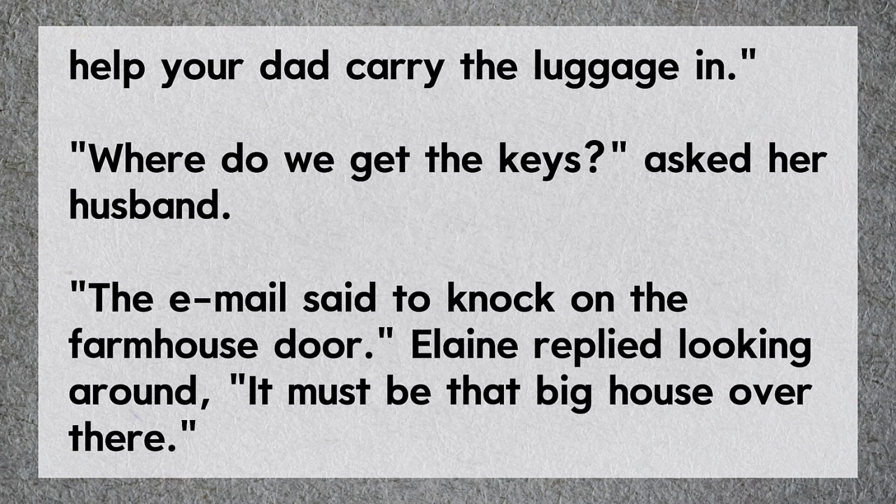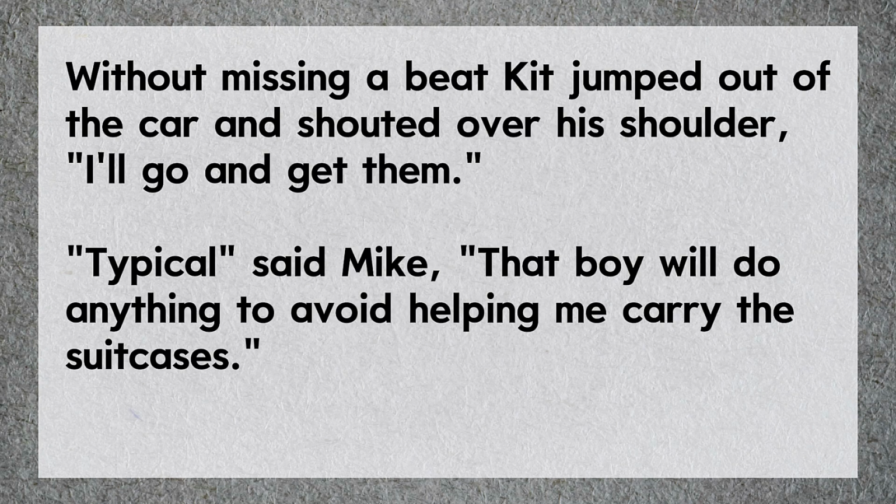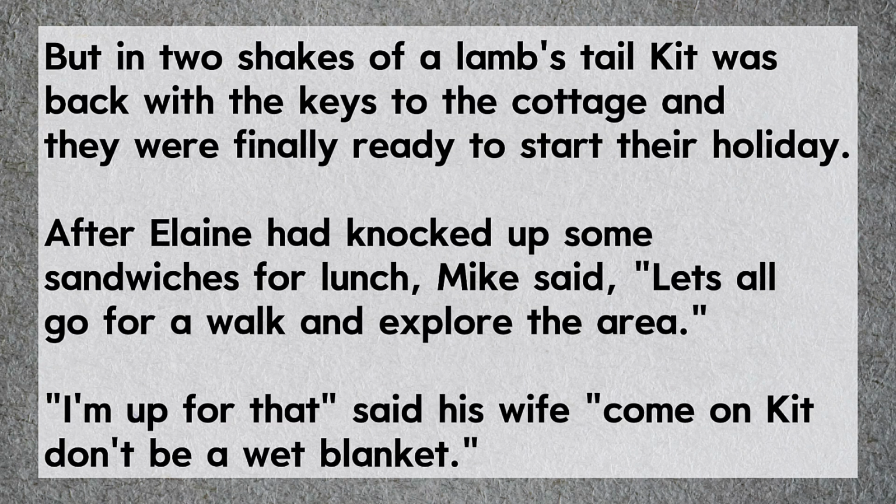"Where do we get the keys?" asked her husband. "The email said to knock on the farmhouse door," Elaine replied, looking around. "It must be that big house over there." Without missing a beat, Kit jumped out of the car and shouted over his shoulder, "I'll go and get them." "Typical," said Mike. "That boy will do anything to avoid helping me carry the suitcases." But in 2 shakes of a lamb's tail, Kit was back with the keys to the cottage, and they were finally ready to start their holiday.